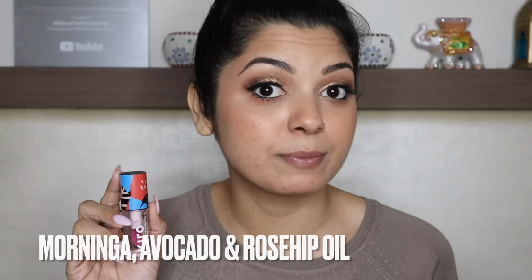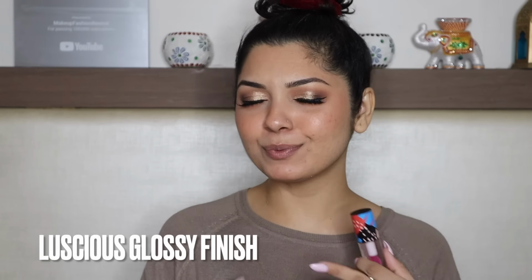It has moringa oil in it, avocado oil in it, and rosehip oil in it. So it has the goodness of these three oils, and it's a pH adaptive tint. It's a vibrant tint that will last all day. Since it has moringa oil in it, it nourishes lips and cheeks, and the application is easy and comfortable. It leaves your lips and cheeks with a really nice, luscious, glossy finish. So it will react to your pH, creating a customized tint that will last all day long.